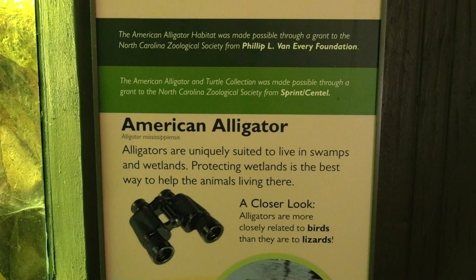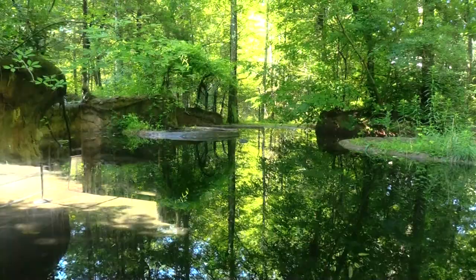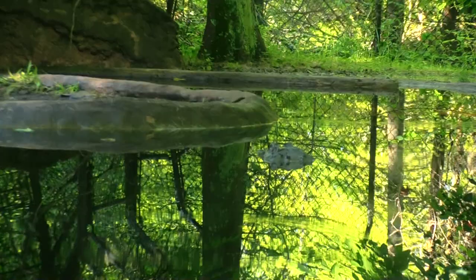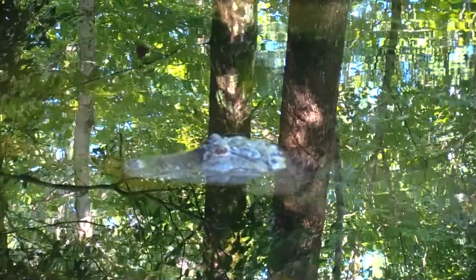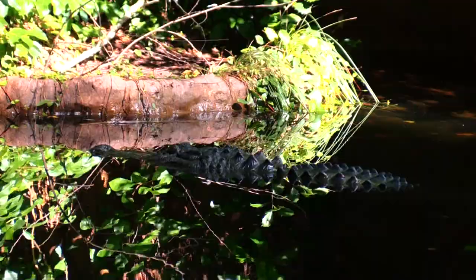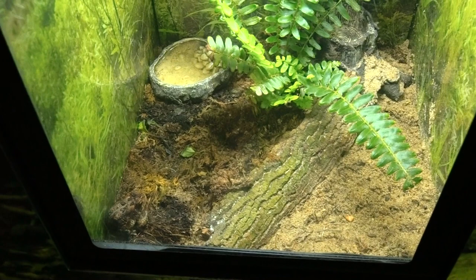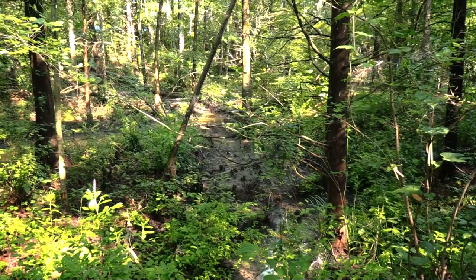An American alligator. This is one of the larger gators. I think I see it. And there is a second gator with just his head sticking up. Just up above view of the one alligator that we saw. Just the head sticking up. And that was the other one that I showed you. Got American toad. He's right here on the corner. Good bald cypress swamps. So yeah, they do have lots of different animals that call habitats like this home.